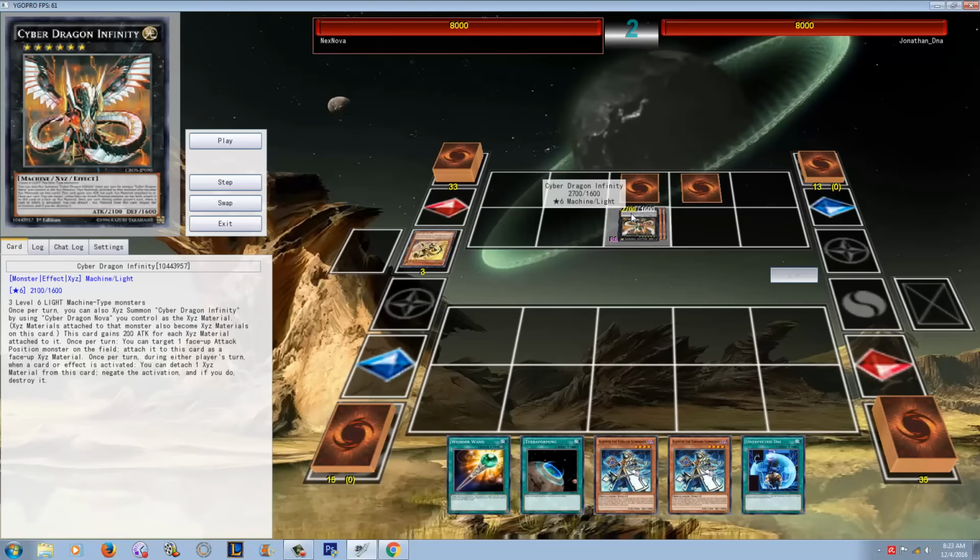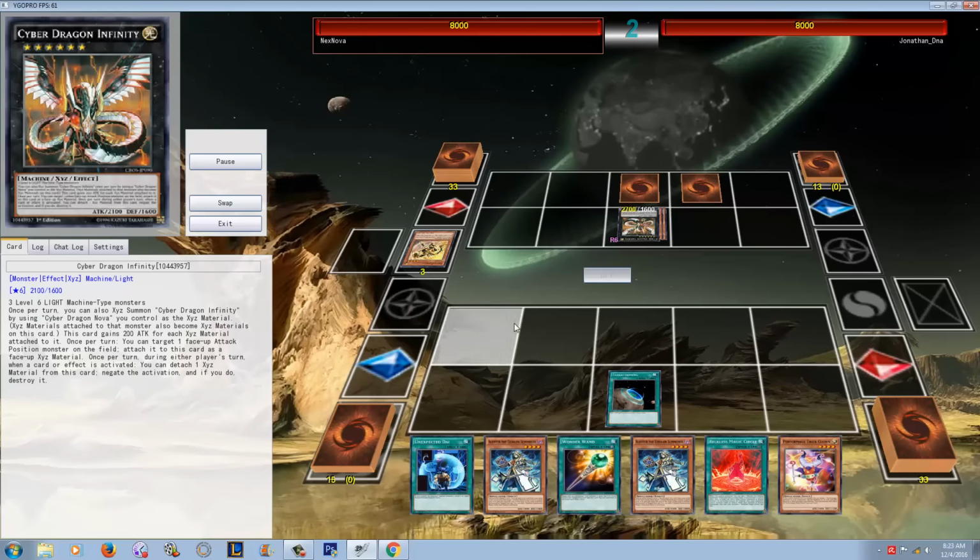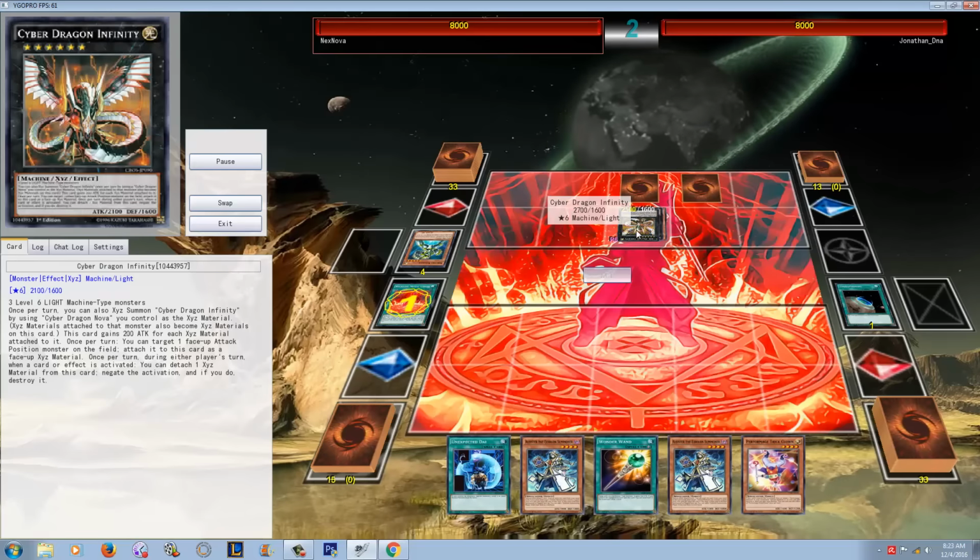You put everything into this. It's not like you have an ABC. Now if you had an ABC Buster Dragon alongside of this thing, I'd be like, oh, that's pretty good. But just to have this by itself, I'm not really feeling that.